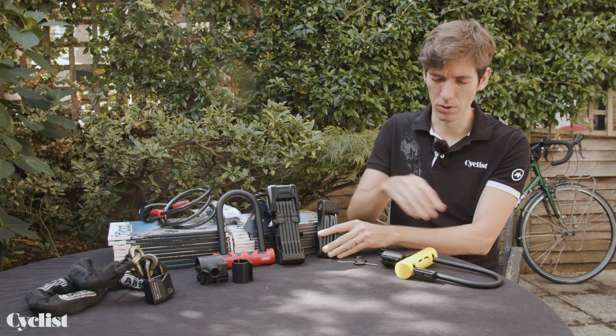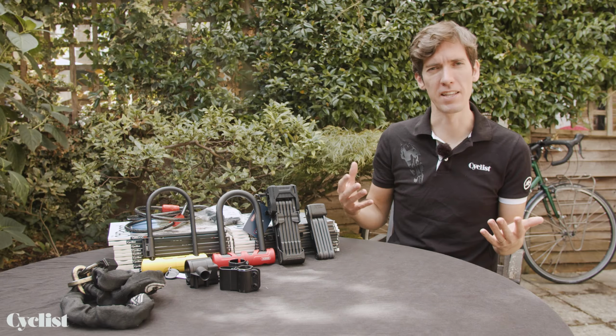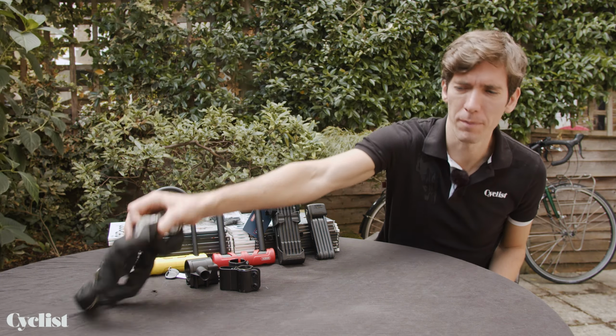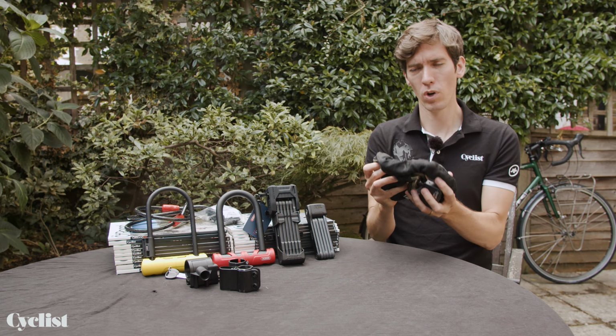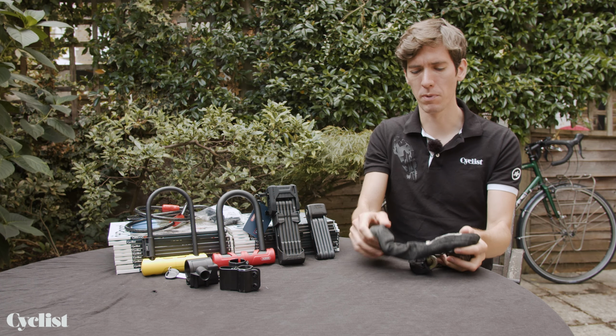Now, the more conventional locking mechanism that most people are going to be used to, and it's been around for decades and decades, is the chain lock. Now, while a chain lock may look really burly and tough, a lot of the time they are slightly more vulnerable than you might think.